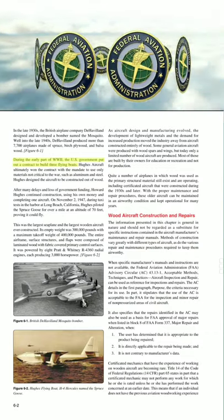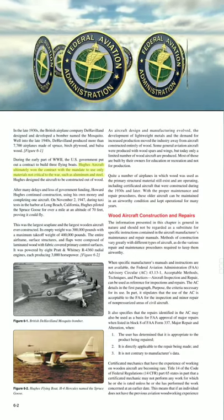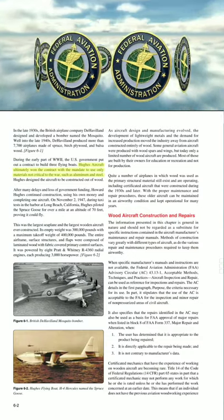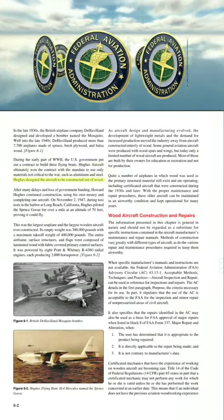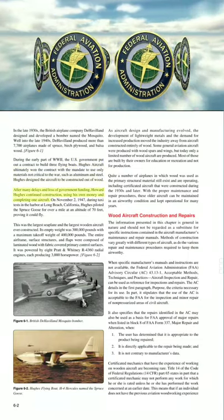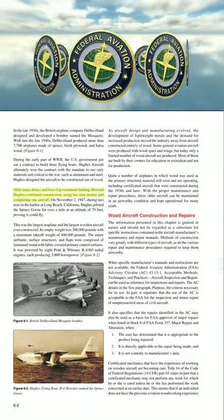During the early part of WWII, the U.S. government put out a contract to build 3 flying boats. Hughes Aircraft ultimately won the contract with the mandate to use only materials not critical to the war, such as aluminum and steel. Hughes designed the aircraft to be constructed out of wood. After many delays and loss of government funding, Howard Hughes continued construction, using his own money and completing one aircraft.